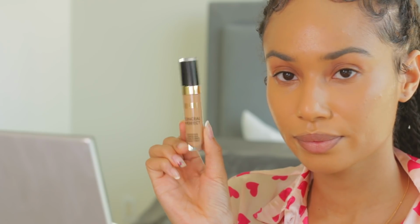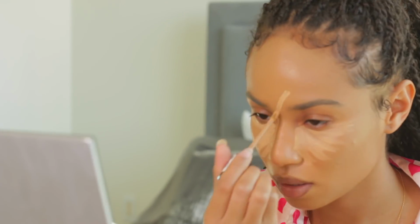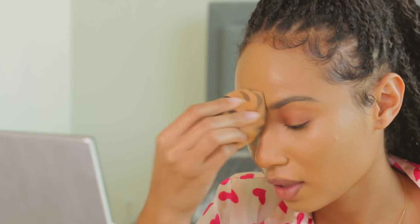I'm going to go in with the Milani concealer. This is the new concealer they just came out with. It is really good, guys. If you guys want to see a review on that, let me know. It's so bomb. I'm just going to conceal my under eyes, places I usually conceal, my little routine I usually do.